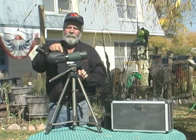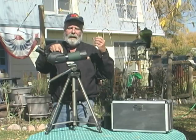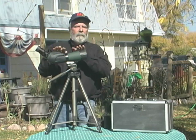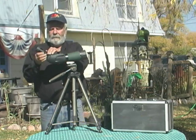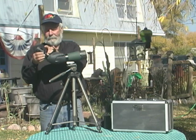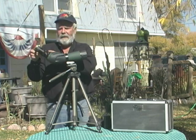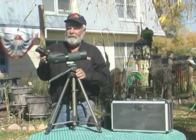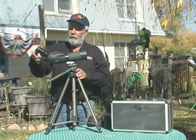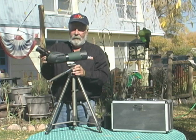Right here on the top is a fine tuning button that lets you bring everything in crystal clear. The unit is waterproof. The unit can be locked in with the eyepiece and/or quickly removed. So if you want to go to a fixed lens of, say, maybe 60 power, which there are optional lenses that are available, you simply unscrew it, put the new one in, tighten it down, lock it into place, and you're ready to go.